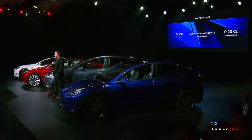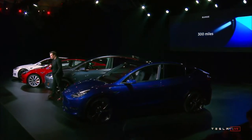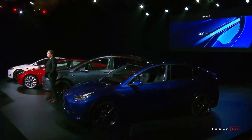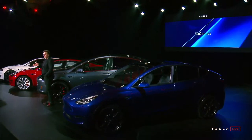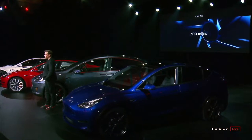Very low center of gravity, so great handling. It's testing out at a 0.23 drag coefficient, which is extremely good for an SUV. And in terms of range, we expect to have an EPA range of, an actual true usable range of 300 miles.